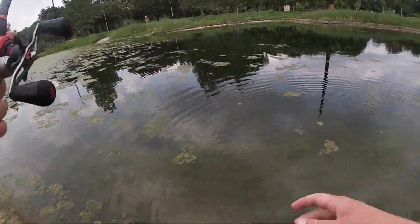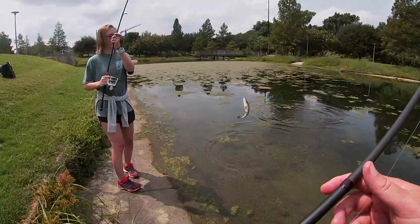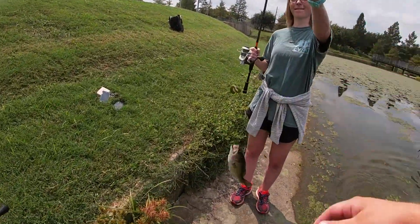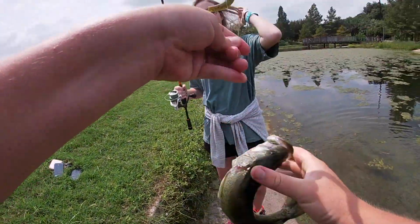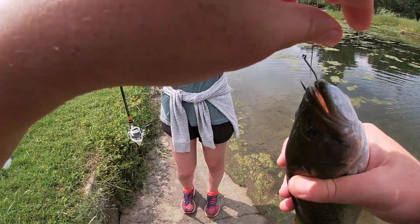I just got crushed. I gotta go get another worm, and we're probably gonna run out of them. I think we have one worm left. Hey, that's a good one. It's fat. Can we get him? Yeah, you get him. He's got a big tummy. He does. Fatty.